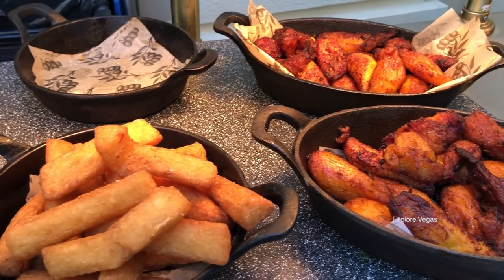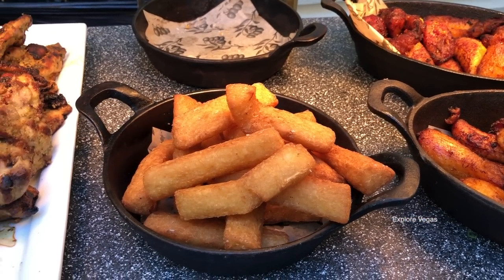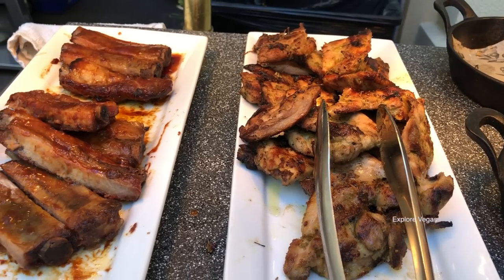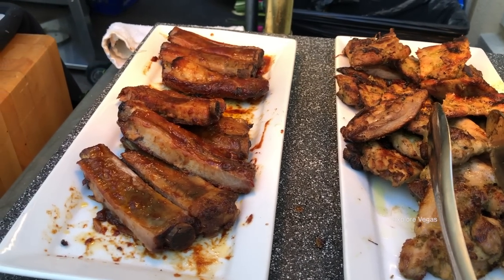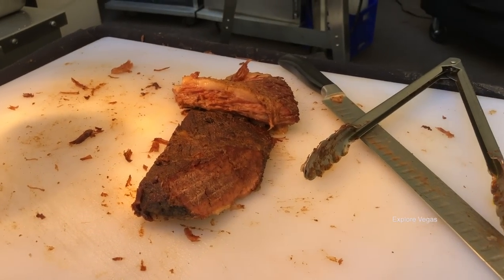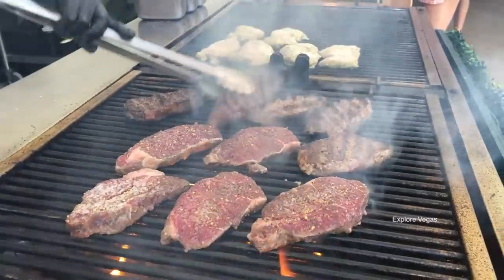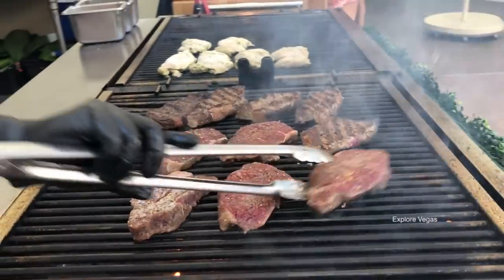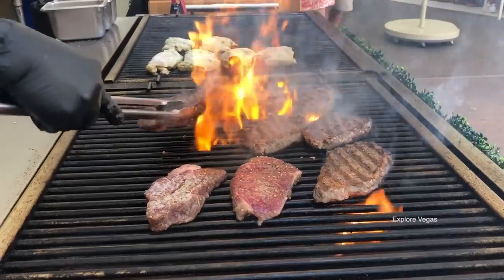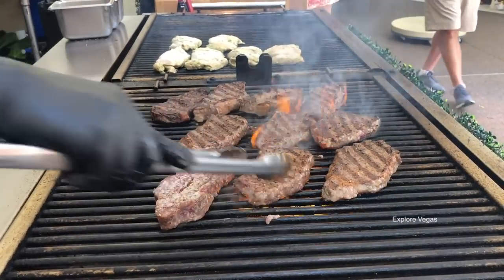Here's banana plantains, yuca fries, Cuban adobo chicken, St. Louis pork ribs with a barbecue glaze, slow braised brown butter Bourbon Street beef brisket, and they're grilling up the New York steaks. How do y'all like your steak cooked? Personally, I always go for medium.